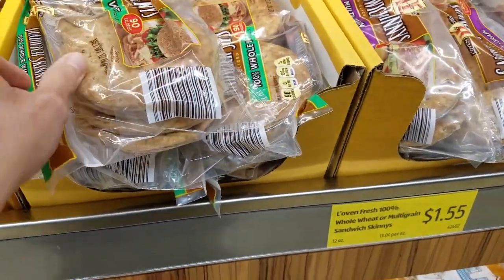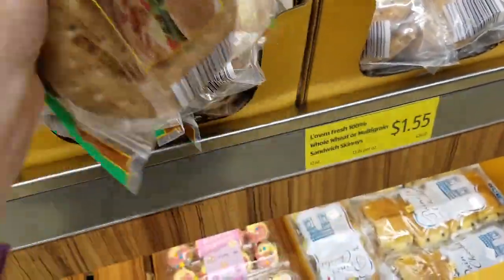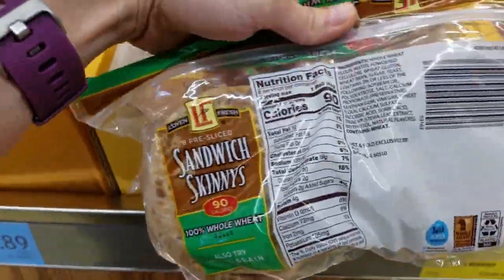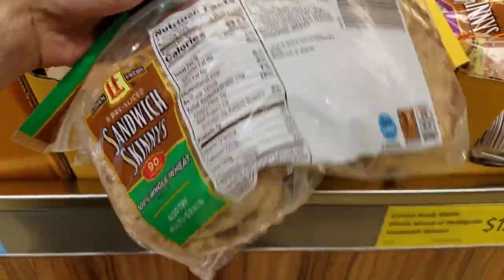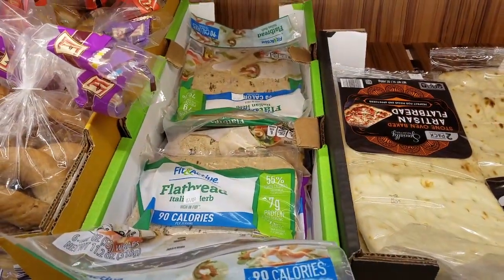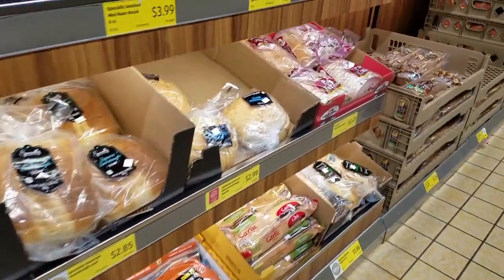And you have quite a few options. I really like the sandwich skinnies. I have bought those on occasion to use as sandwiches, either for lunches, or even put scrambled eggs in between them for a breakfast sandwich. They also have the flatbreads, which also come in 100% whole wheat. I like to use those for wraps, and I've even used them for pizzas on occasion.